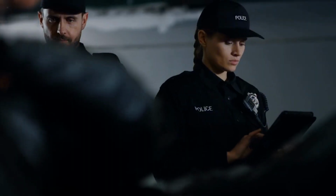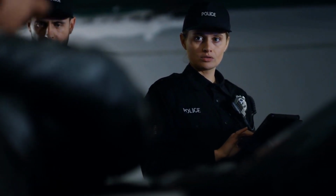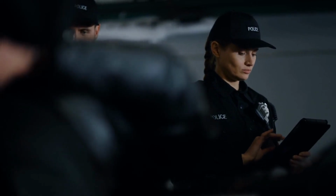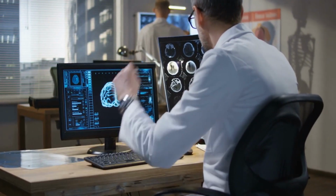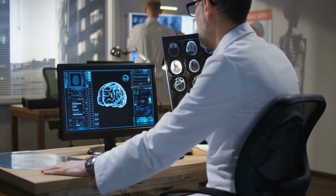Another way that forensic psychologists contribute to solving crimes is through risk assessment. Forensic psychologists may evaluate suspects to determine their likelihood of reoffending, the level of risk they pose to society, and their potential for rehabilitation. This information can be used by the court to make decisions about the suspect's sentence and to determine appropriate treatment and supervision.